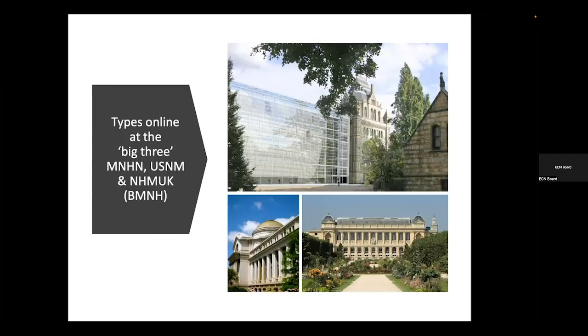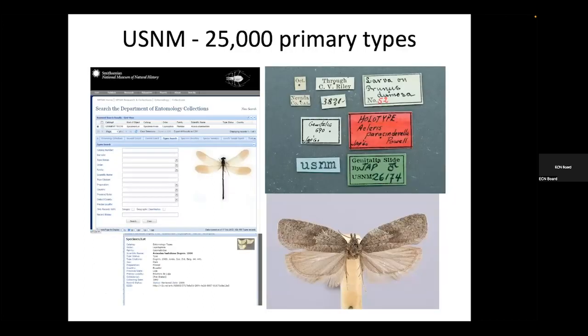So I'm going to quickly look at the types online and what I call the big 3. That's the Muséum National d'Histoire Naturelle in Paris, the USNM, Smithsonian, and the NHM UK. And this is not meant to be a critique of anyone's institute, it's just a quick look to see what is actually available. So if we look at the USNM, their website states 25,000 primary types.